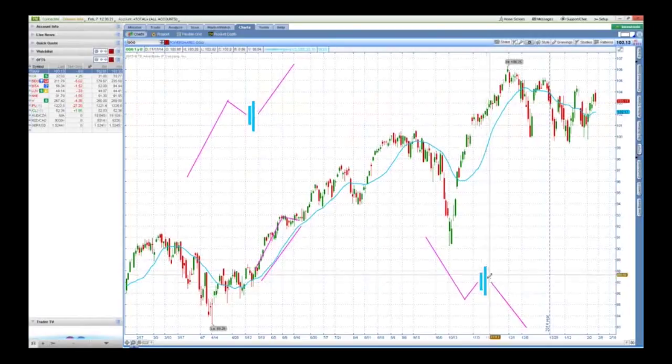On the opposite end, for a short trade, this bearish engulfing bar here needs to be red, and you want to see it close as close to the lows of the day as possible. Having said that, the previous candle in both instances can be any color. So in other words, you can have green and green here, or you can have red and green. It doesn't matter. All right?